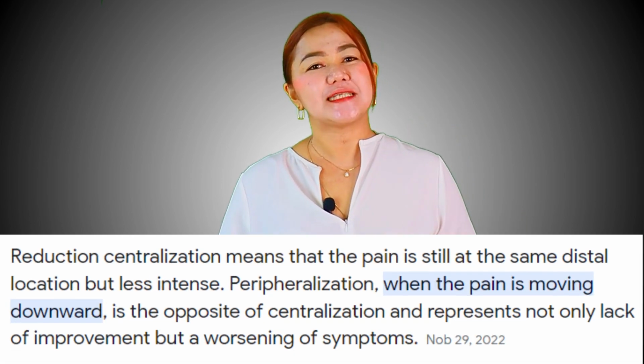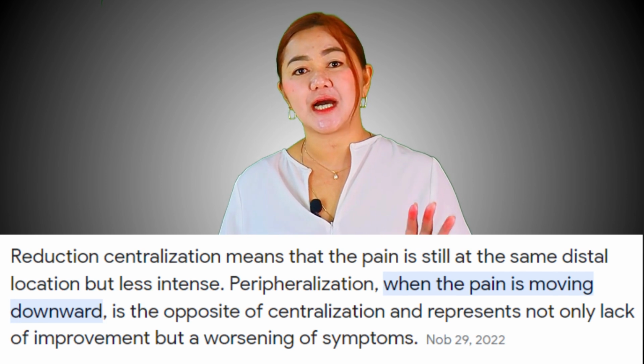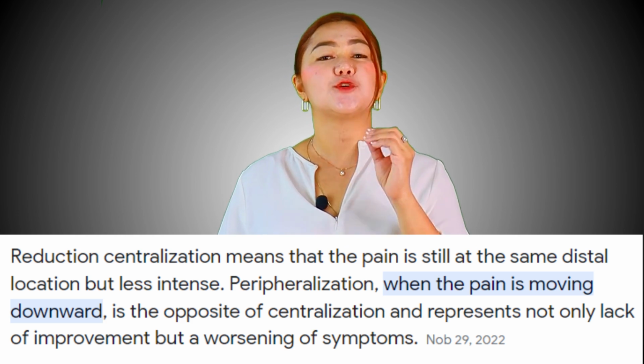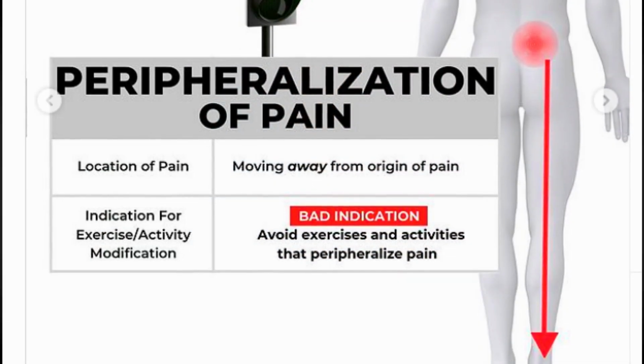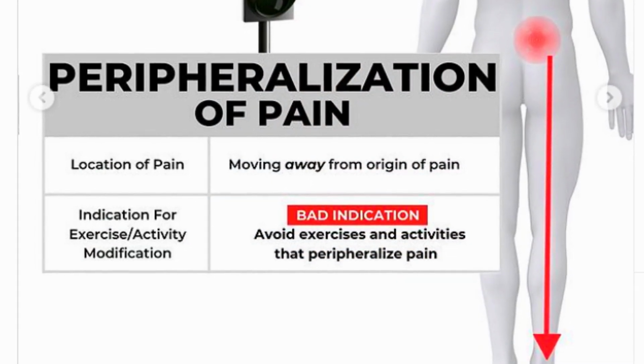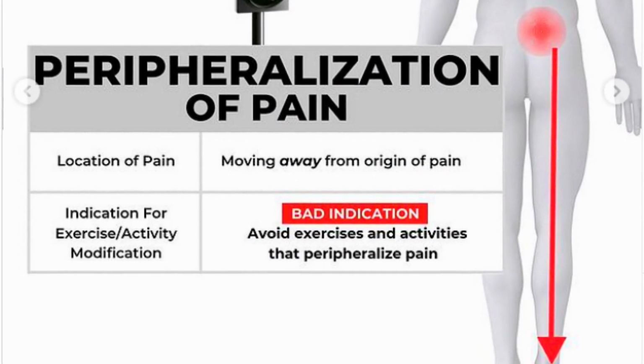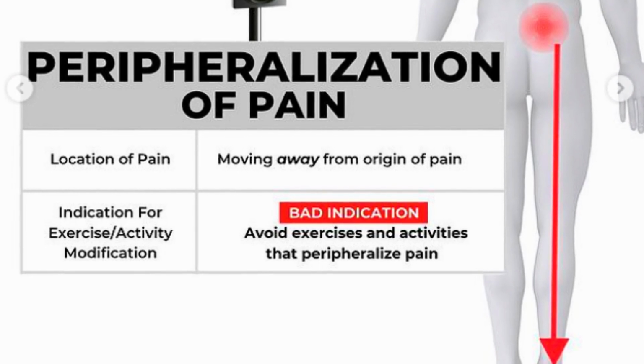On the flip side, peripheralization of symptoms means that the pain is going further from the spine. So for example, if before doing the exercise, you feel the pain and the numbness in your lower leg, but after doing certain motion, you now feel pain in the foot, this is a red flag sign that will tell you that you're not doing something right and you need to reevaluate your position or your activities and even your back exercises, because these will tell you that the sciatica is actually worsening.